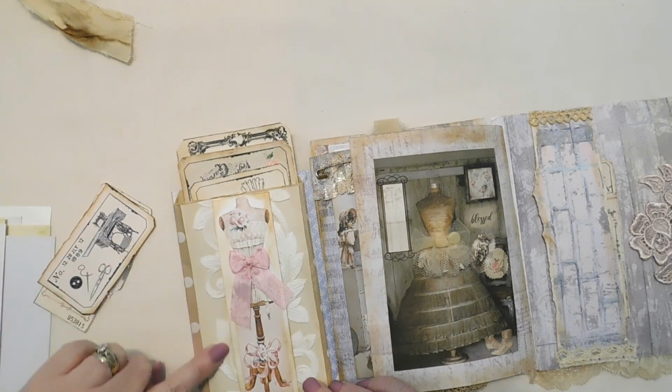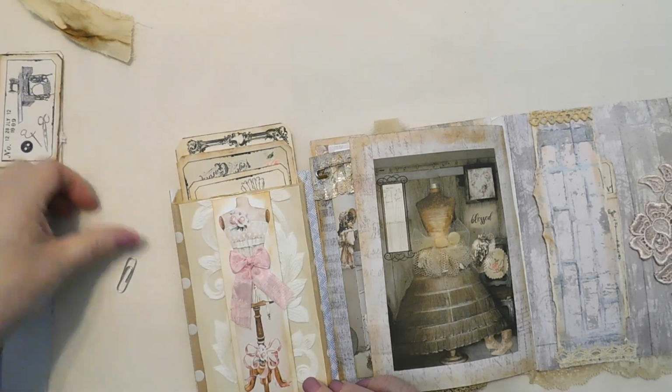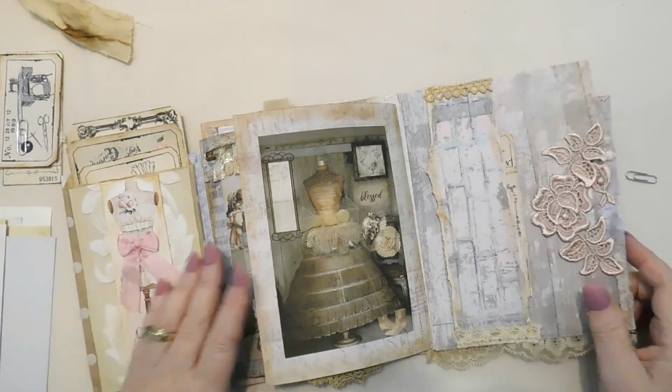And, oh, I want to tell you, this is wallpaper. I was at Goodwill the other day. Let's see, do I have it?